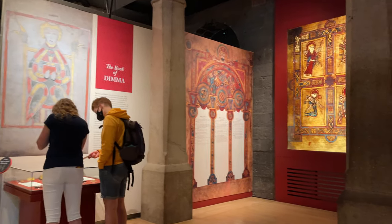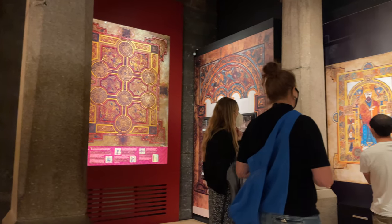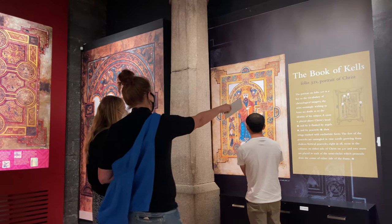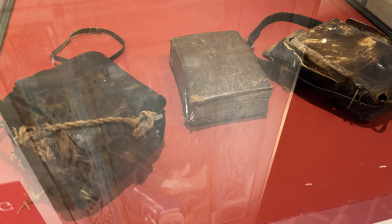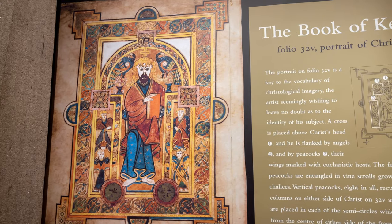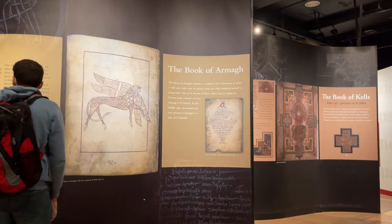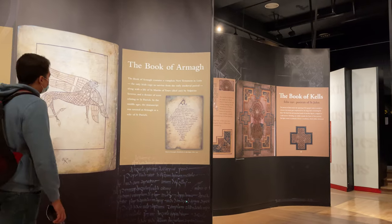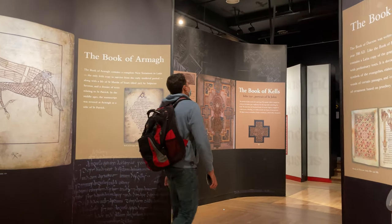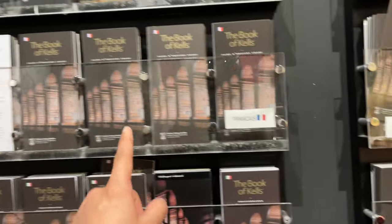Before we see the actual Book of Kells, in here we'll get to learn about it in depth. There's a plethora of information here from the old satchels on display, its history, the art on the pages, the scribes, the materials used to make the book, and a whole lot more. You can grab this pamphlet. It's available in a few different languages.